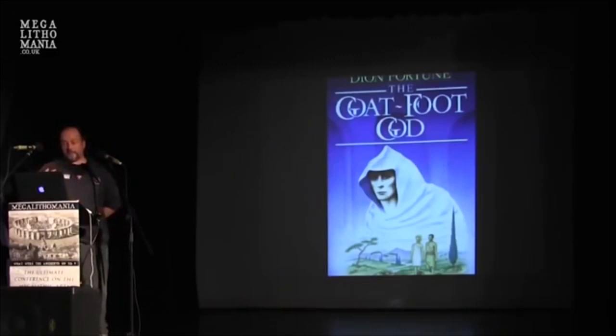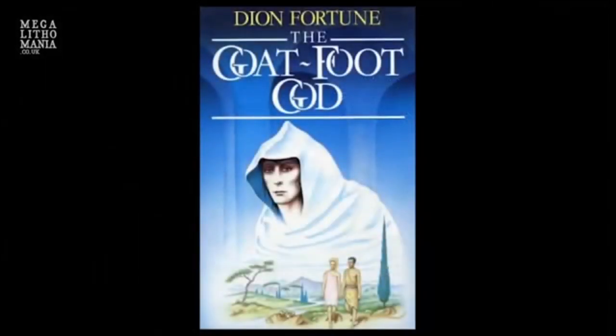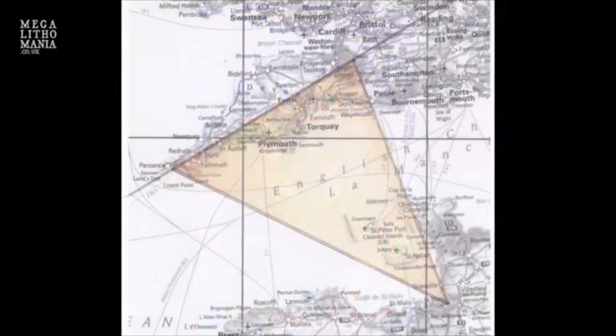Now in 1936, the year after Katharine Maltwood did her first book, Dion Fortune wrote a novel called The Goat-Foot God. And in that novel, she talks about power lines and places of power. And she gives us this in 1936, the Triangle of Michael, which is St Michael's Mount in Cornwall, Glastonbury Tor, and Mont Saint-Michel on the border between Brittany and Normandy. She goes into quite a bit of detail about the significance of this Triangle of Michael. Of course, one side of it is Glastonbury Tor to St Michael's Mount. That's our John Michell Michael line. It was already described in The Goat-Foot God in 1936.